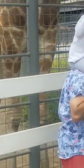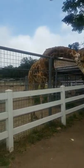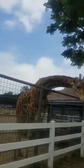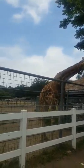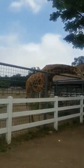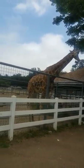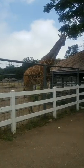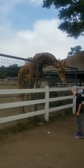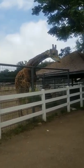Here's a question for you. What is a group of giraffes called? Is it a herd? A flock? It's called a tower, which should be obvious because they have a long neck. That long neck benefits them because they can see lions in the wild and know when to run.